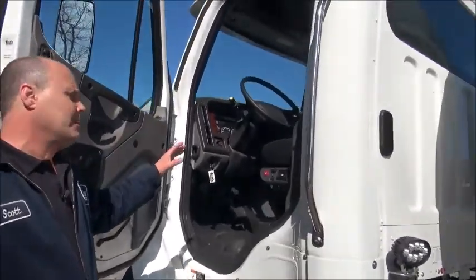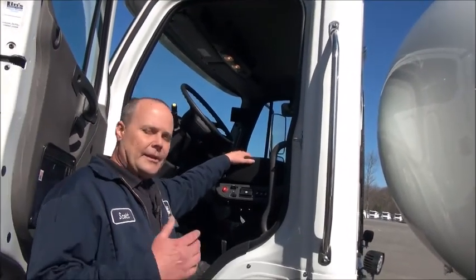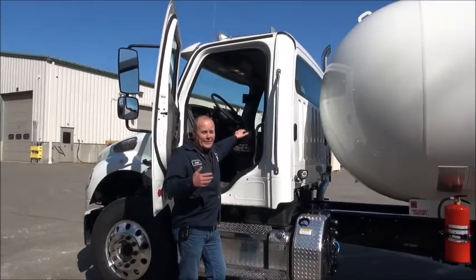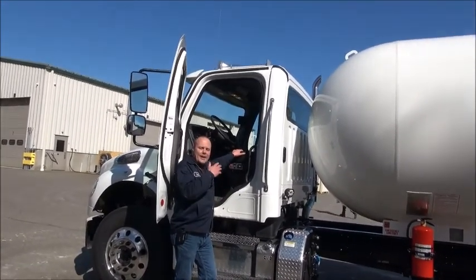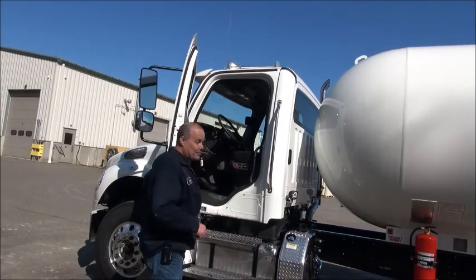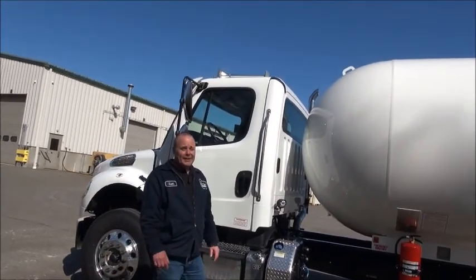And then one of the main ones here is the seat. Heated seat, lumbar support. It's really an upgraded seat. Normally people don't think of that, but you've got to remember your driver's in this 8 hours a day. In the winter, sometimes 10, 12, 14, 16 hours a day. Heated seat, lumbar support, a nice comfortable seat. It makes a big difference. It's worth every penny. It's not that much more money, but it can make your driver's life a lot more comfortable, especially during those difficult times of the heating season.